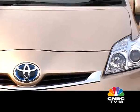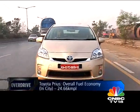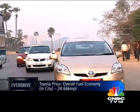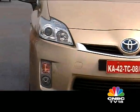How good? This car returned 24.66 kilometers to the litre on my daily commute, and I wasn't trying to drive gently and generate impressive numbers. The credit, of course, goes to the Prius's powertrain, which tries very hard to ensure that the petrol engine is used as little as possible.